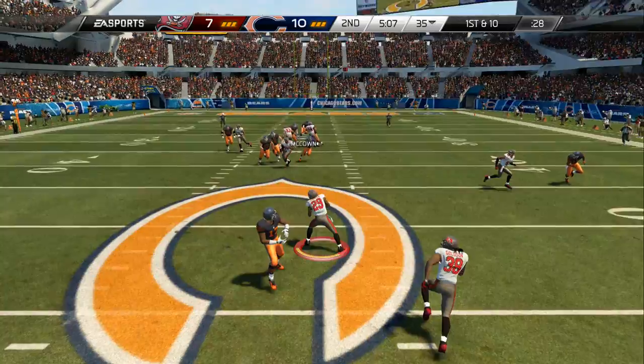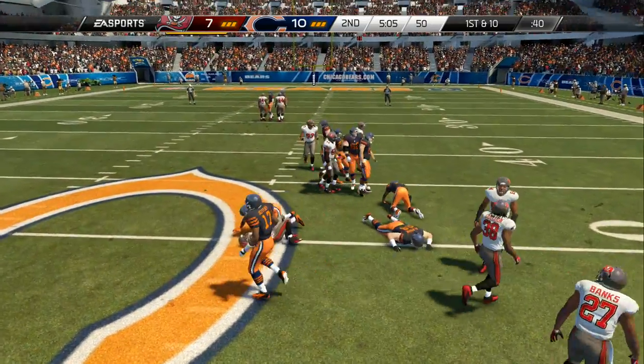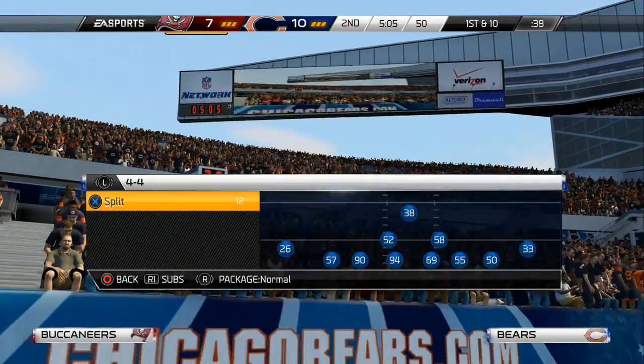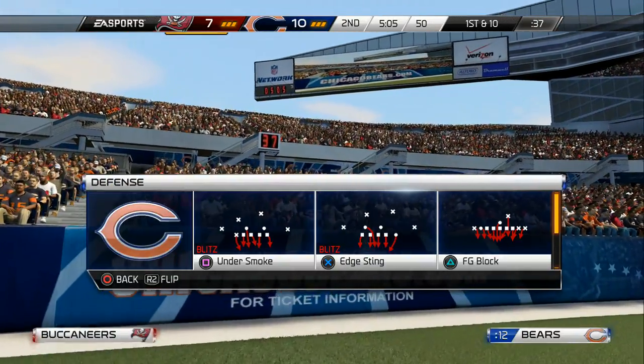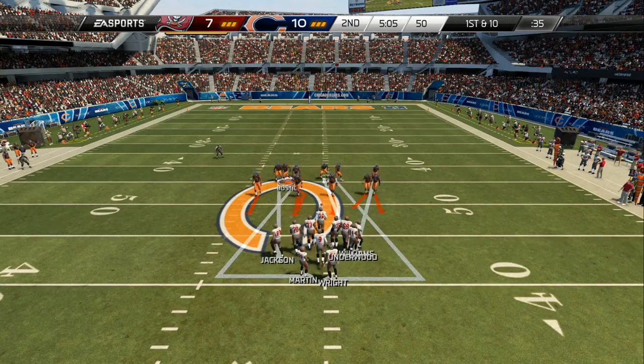Intercepted. They've got him down there. I have to say, that's just a terrible decision by the quarterback there. He's got to know when you're in a situation like this, you just cannot make that type of pass.